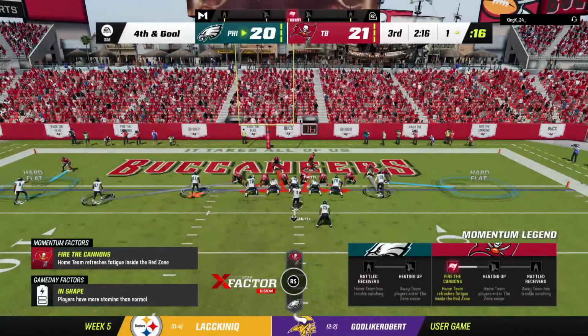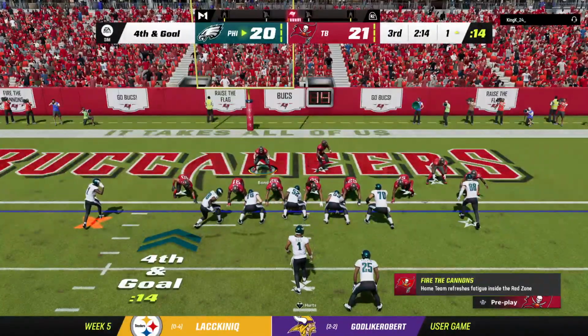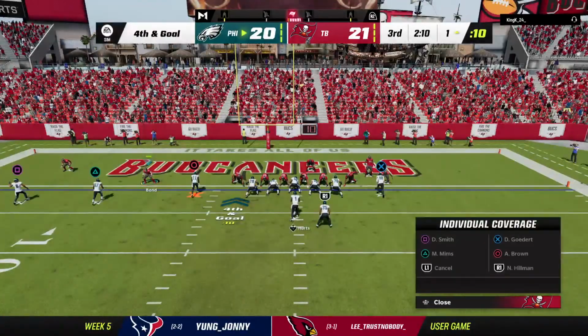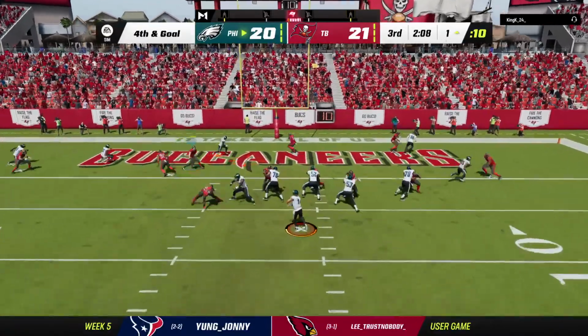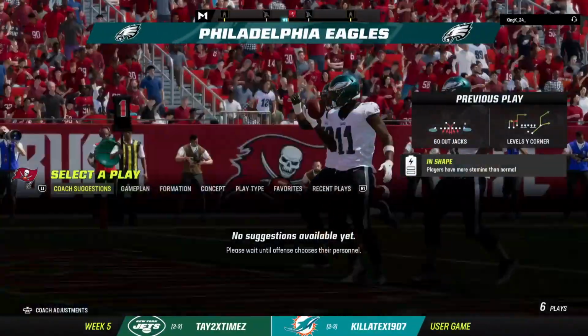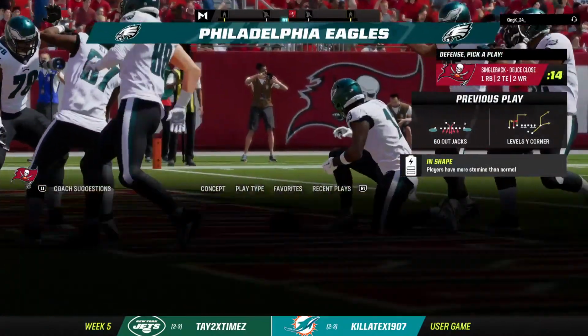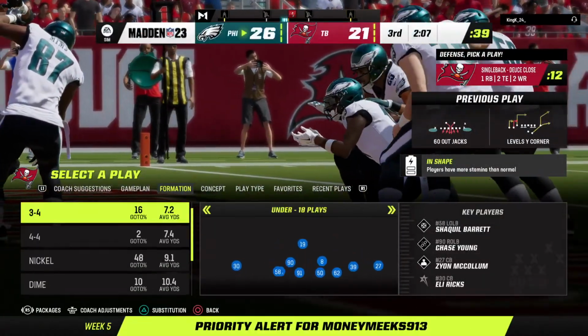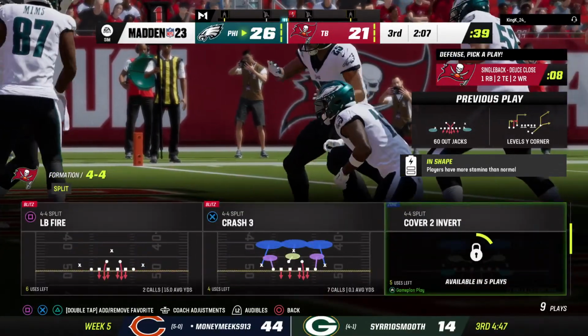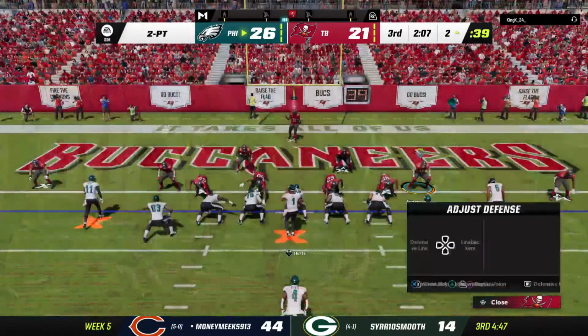A field goal gets them the lead, but they'll risk it here on 4th and goal. Here's Hurts to throw. And this is caught. Touchdown, Philadelphia. A.J. Brown with his 2nd touchdown of the afternoon. And the Eagles have retaken a 3rd quarter lead.